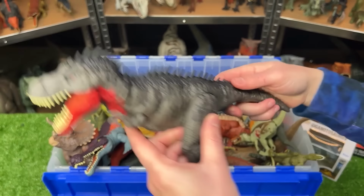Next up, I've actually got some brand new figures that we're gonna open up on camera here. The first is this Funko Pop Giganotosaurus figure. So this Giganotosaurus figure comes on a clear stand. It's got some interesting coloring. It's a lot different than the Mattel Giganotosaurus figures that I have.